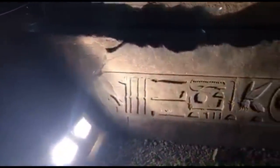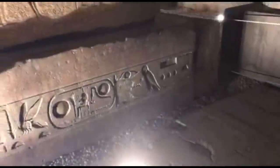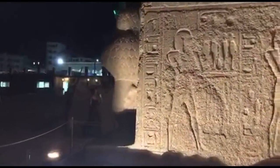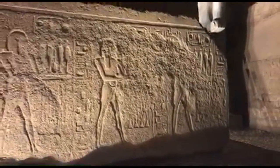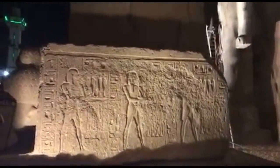Then we have the great obelisk. This block on the bottom is quartzite, on top of another base made of granite here. And then the obelisk itself, one block of Aswan granite.